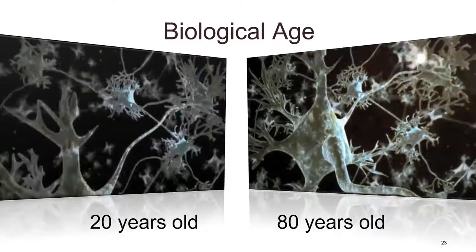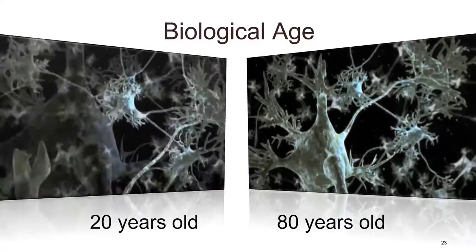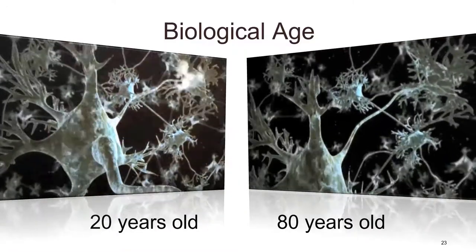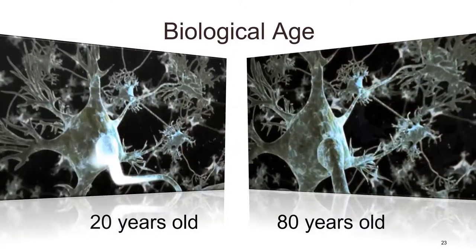And it has to do in the cell with every time the cell fires, it goes through a polarization, depolarization process. And that involves chemicals going back and forth through the cell body, and that just slows down.